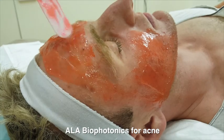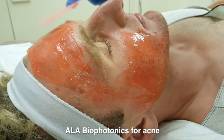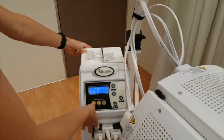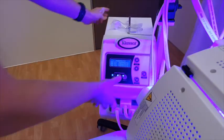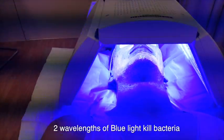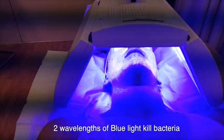It's a synthetic variation of a natural product called aminolevulinic acid. This is called biophotonics, and I think you guys in the US will be getting the system. It's called Kleresca. Instead of using red light, this time we're using blue light, but we're using it in 2 spectrums. If we use blue light by itself, can it still work?